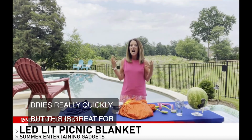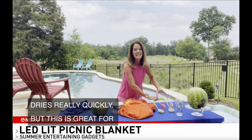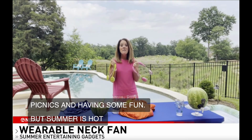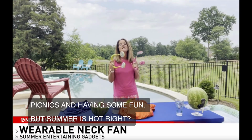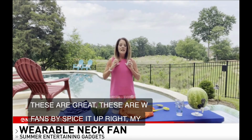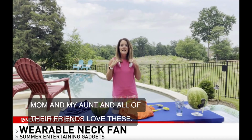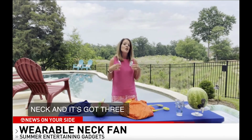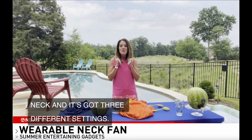Okay, summer's hot, right? These are great. These are neck fans by Spice It Up Life. And my mom, my aunt, all of their friends love these. So you just put it around your neck. It's got 3 different settings, and it blows just right here. Your hands are free. So if you're gardening or taking a walk, this will keep you cool and refreshed.